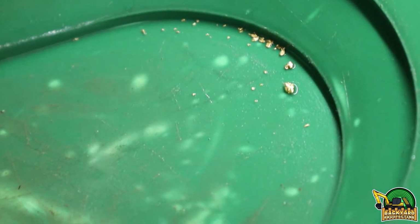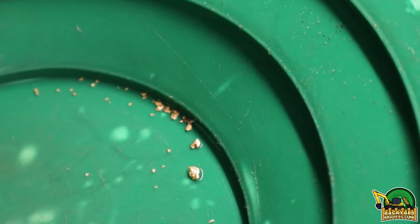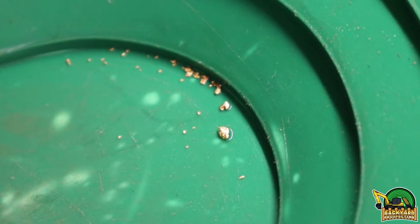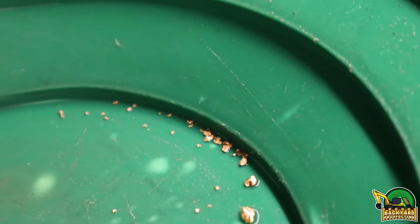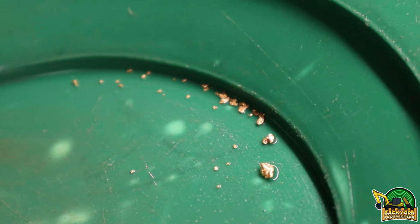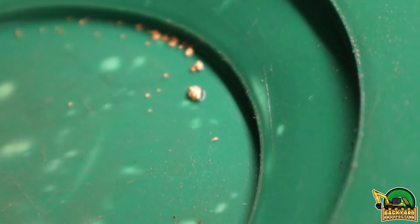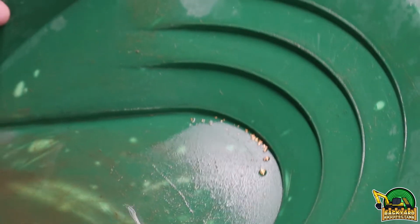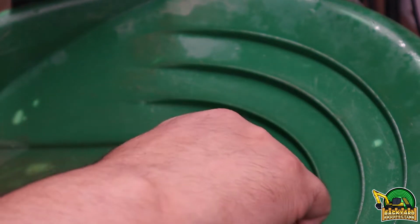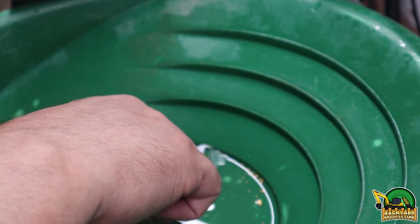There you go. There's your gold, baby. Mostly medium to small flakes. No real fine gold in there. But there is that one nice little picker that you see over here on the side. Not too shabby. Stuff really likes to float, as it would. A couple pieces of wire gold in there, so that's pretty cool.